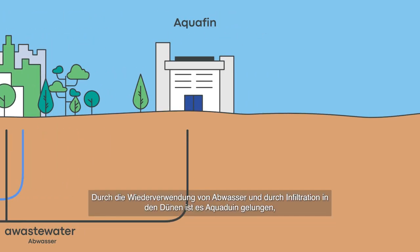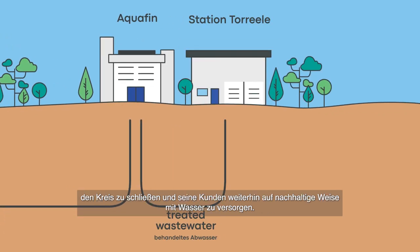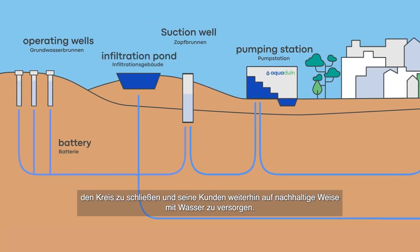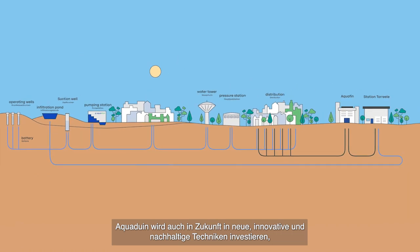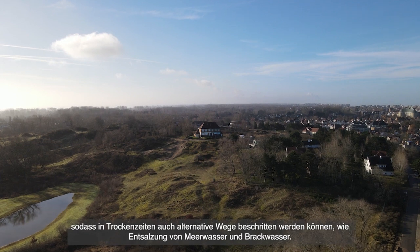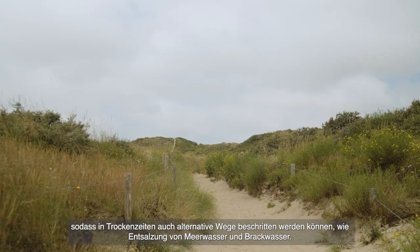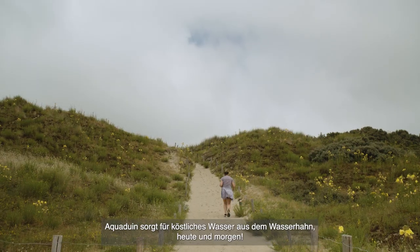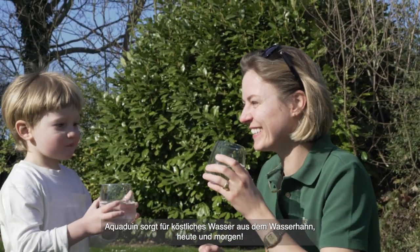Due to the reuse of wastewater and the infiltration into the dunes, Aquaduin has managed to close the loop and provide their customers with drinking water in a sustainable fashion. In the future, Aquaduin will continue to invest and innovate in new and sustainable techniques. This way, we'll be able to use alternative methods like desalination of seawater and brackish water in periods of drought. Aquaduin makes sure delicious water flows from your tap today and tomorrow.